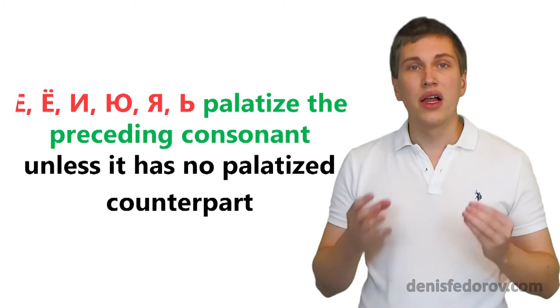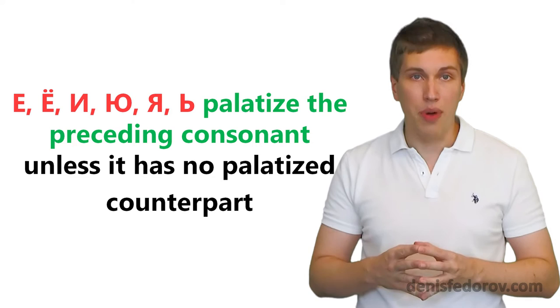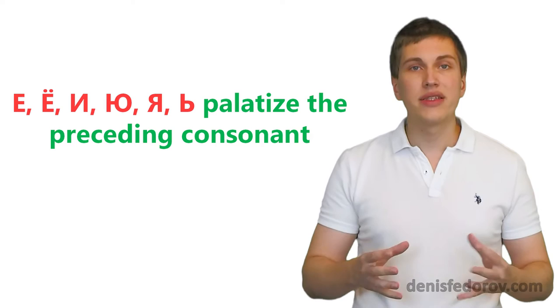Let's go forward. Another rule, as it is said in textbook: letters Е, Ё, И, Ю, Я, and the soft sign palatalize the preceding consonant unless it has no palatalized counterpart. In practice, this rule means that these letters palatalize the preceding consonant.